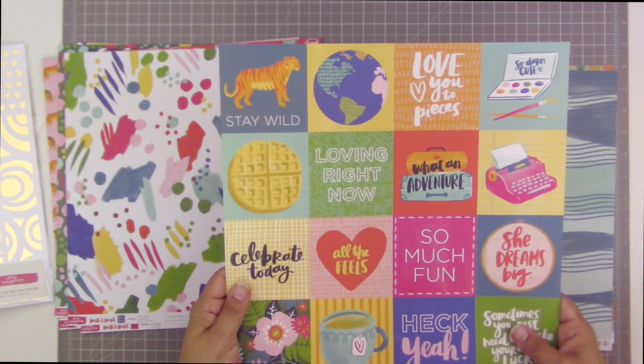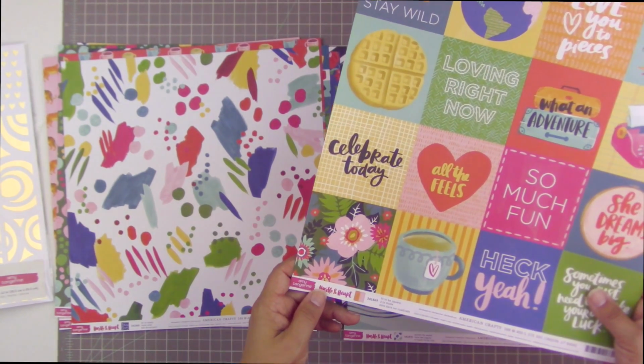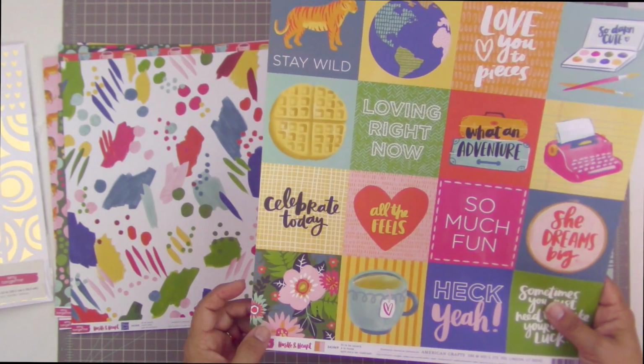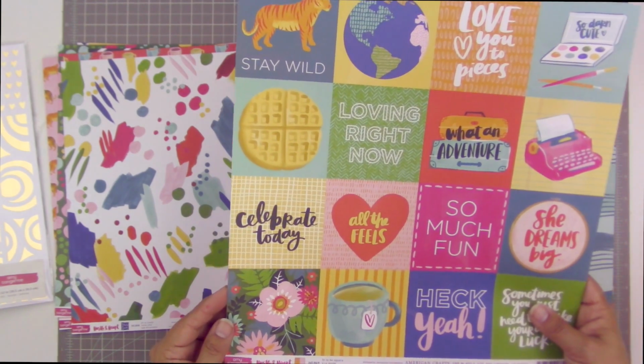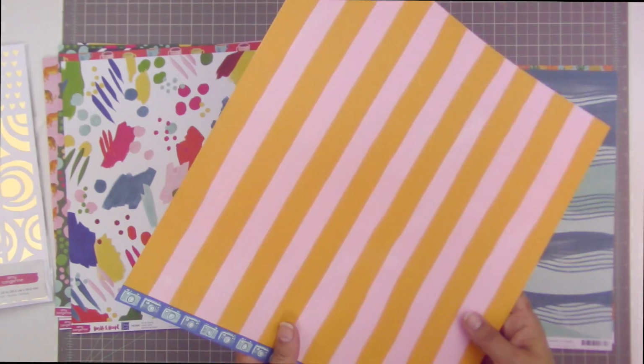Then we have another set of cut-aparts. These are a bunch of squares. This one is called Fit to be Square. And it has some images and also some phrases that you could use for titles or for journaling. This would look really cute used in Project Life.